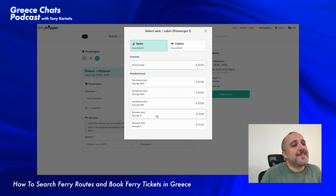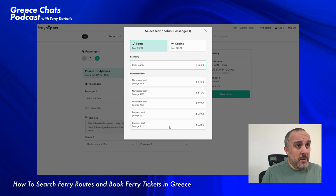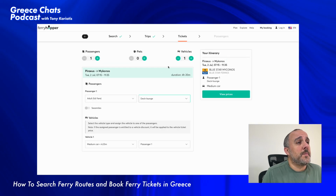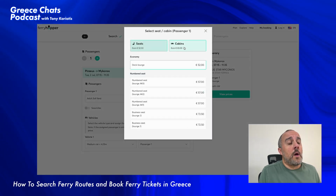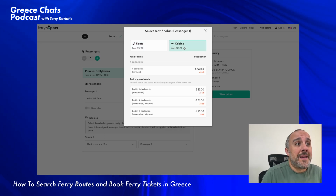The business seats, I believe this is just access to the lounge. I don't think that one's really worth it unless you just want the peace of mind of knowing that it's pretty quiet in there. Otherwise, if you just want to go sit outside and enjoy the views the entire way, just get a deck seat. Or, I don't recommend for this route, but if you ever are on a route that's over 6 hours, maybe 8 hours, explore the cabin options. They're not much more. For only $31, you can get yourself a bed and sleep.